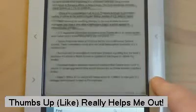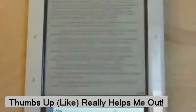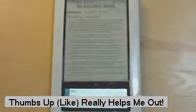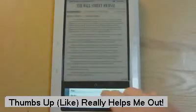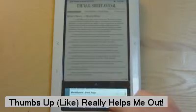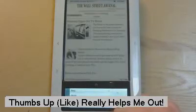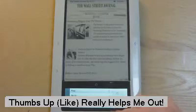The font is generally pretty small on the newspapers. The best way to go through the newspapers is to use the Go To option down here, and it lists all the different sections. You can just click on one, and it'll take you to the heading of that section, from where you can view the different articles. You can scan down by pushing these buttons here and select which article you want to read.